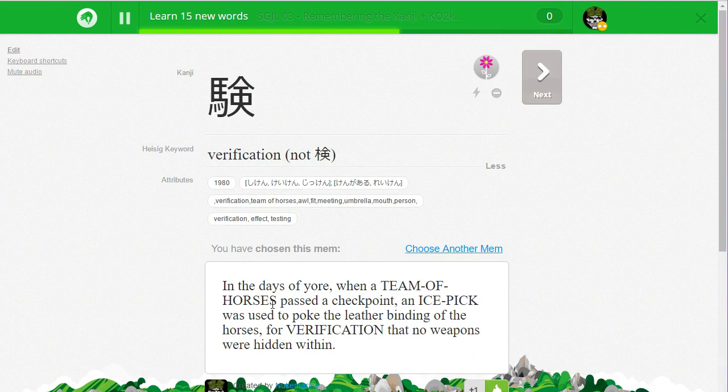In the days of yore, a team of horses passed a checkpoint, and an ice pick was used to poke the leather binding of the horse. For verification, no weapons were hidden within. So yeah, you can poke either the horse or what the horse was carrying.